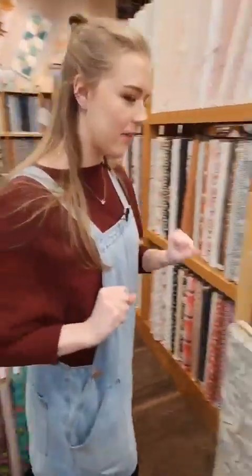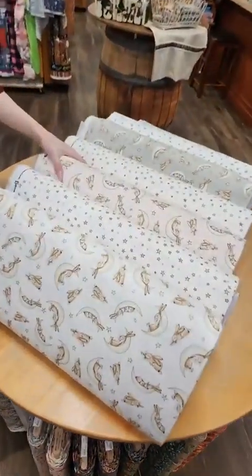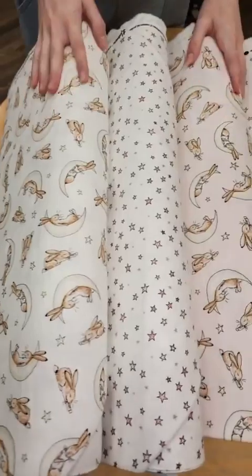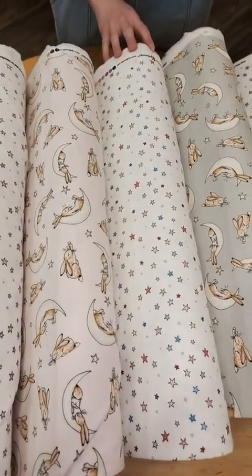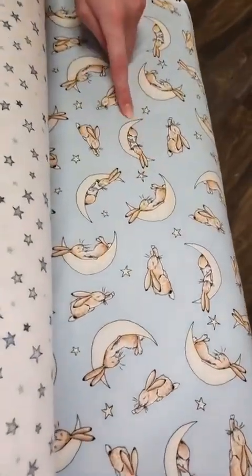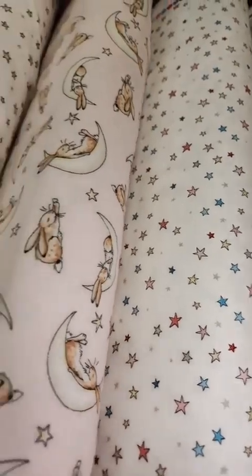Okay, and we're going to slide right on over here. This is the most adorable line. This is part of the Guess How Much I Love You brand. They have the books that they write, and we have the fabric. This is all flannel, so it is so soft and lovely. It comes in 4 different colorways of the bunnies on the moon, and then 3 different star colorways. So we've got it in the blue, the multi, and the pink.